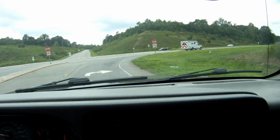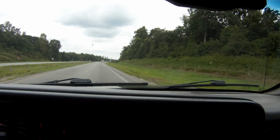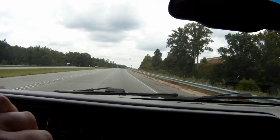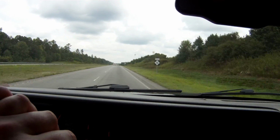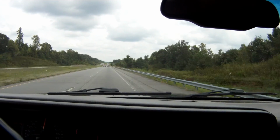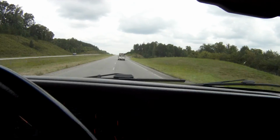Hey guys, this is the first interstate run of my new exhaust. Again, I just installed this yesterday, and I've been driving around town. It's been fine. So let's hear it. Not bad. It's giving it a nice aggressive tone.